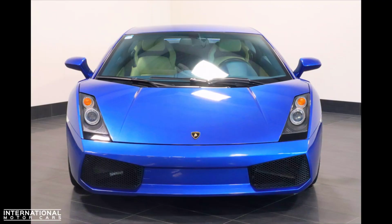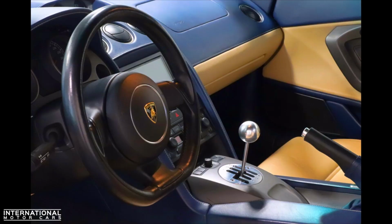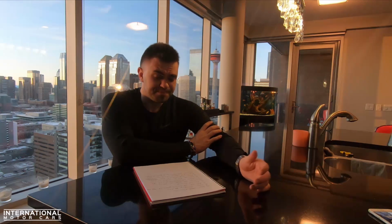Number 3, this car is currently sold, but in our showroom, it'll be there until the spring. This is the Callium Blue gated manual transmission Lamborghini Gallardo. Now, this car, it's a manual Gallardo, so it's a rare car to begin with. Very sought after, very desirable.